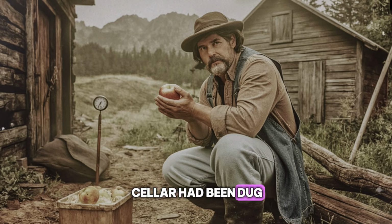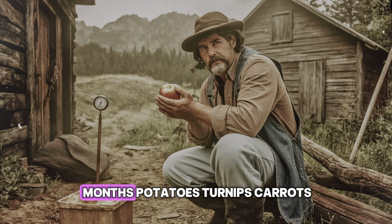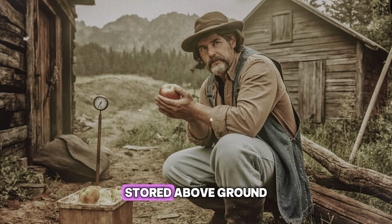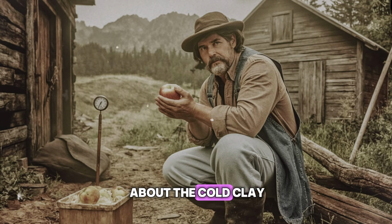That cellar had been dug deep into clay soil. Vegetables stored there lasted months. Potatoes, turnips, carrots, even some wrapped meats stayed fresh far longer than anything stored above ground. Henry spent the rest of that day thinking about the cold clay.